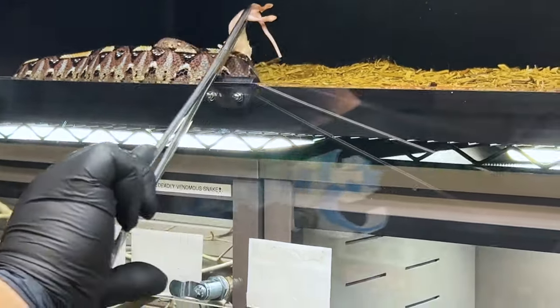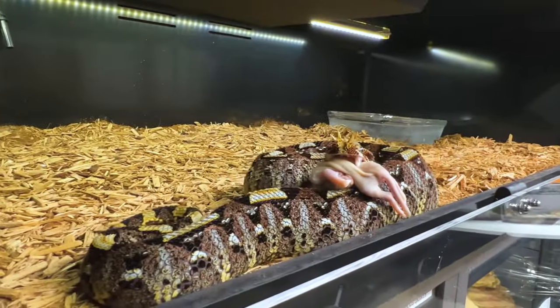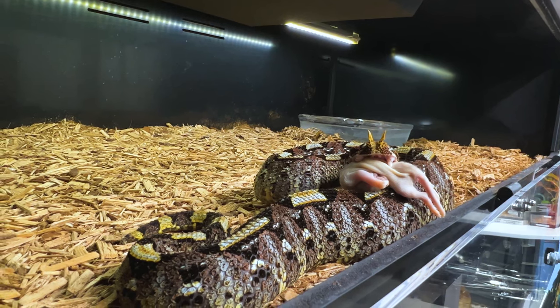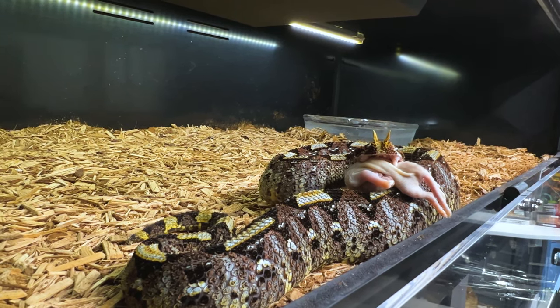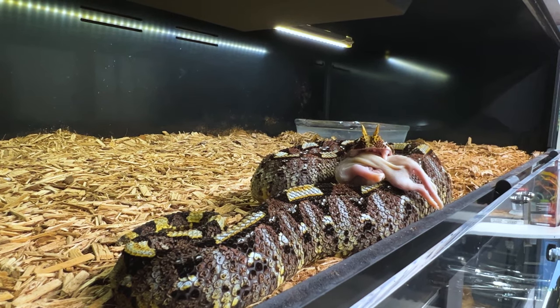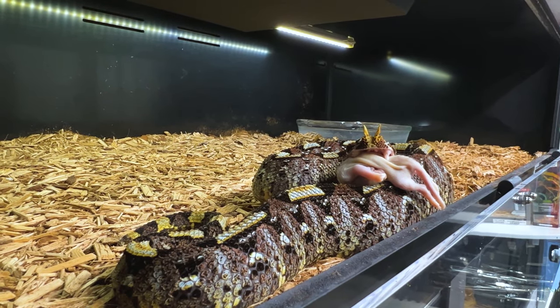He may not eat. Oh, he ate. It took a minute, but he finally did give in. There you go, bud. Enjoy your meal. Venomous nasicornis, the African rhino viper.